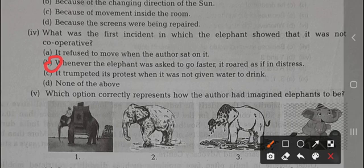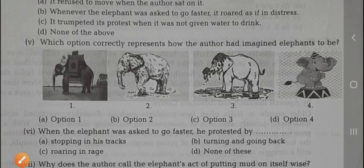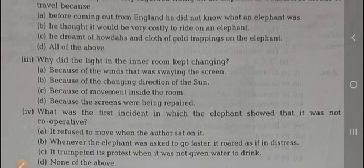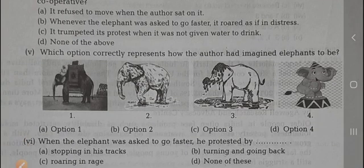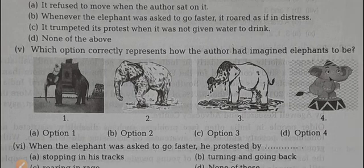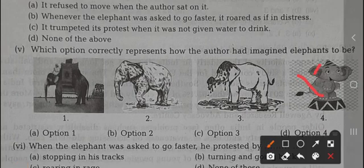All right, that's fine. Which option correctly represents how the author had imagined the elephant to be? So, like this question is there. He dreamt of howdahs and cloth of gold trappings. Howdahs will be there and gold trappings will be there. So, which option correctly represents how the author imagined the elephant to be? I think this one is wrong because he did not dream of the elephant to be a circus elephant. He did not dream of the elephant to be full of mud. He did not dream the elephant to be of this type. I think option one is the correct answer. He dreamt of the elephant to be fully decorated and then a nice ride it would be.